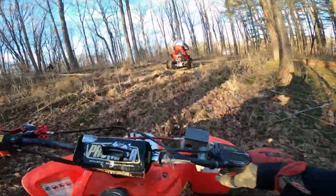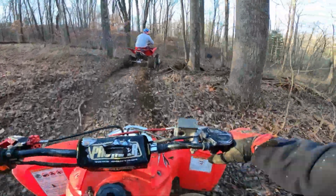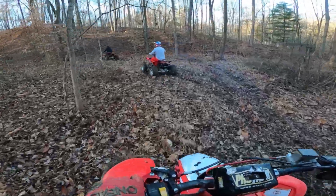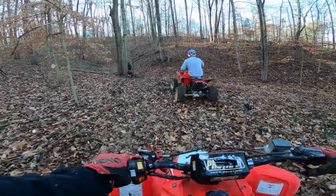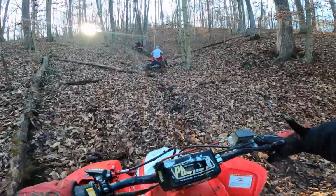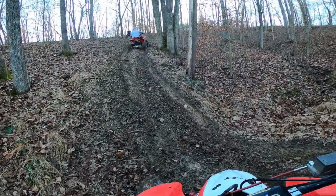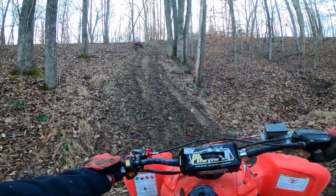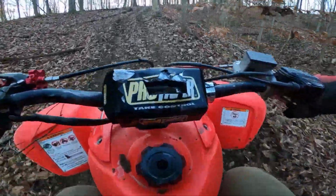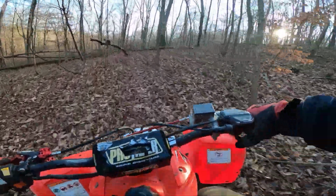So this is the second time on that machine ever. Maybe his second time on an actual four-wheeler, like sport quad, I don't know. So he's doing really well. Jesse's shaking off rust. He's getting around pretty well. So I'm gonna take the... Oh, real slick. Need to air the tires down a little bit. Cheater turn.